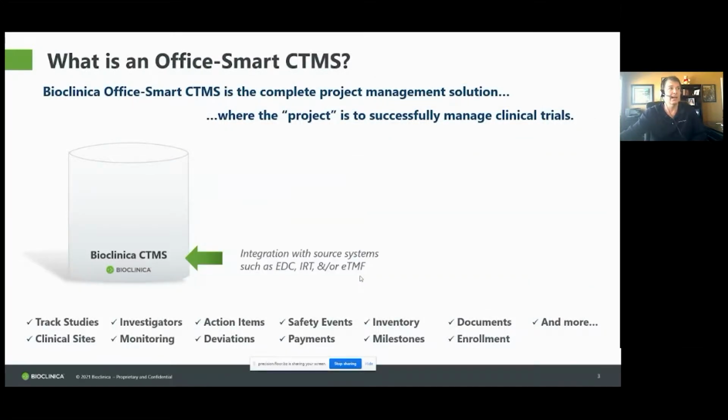Now, Bioclinica CTMS. If you Google CTMS, you're going to get 30 different e-clinical companies saying that they do this, and there are 30 different companies that can track your operational data through your trial. However, if you want to track studies, investigators, your clinical sites, and your individual studies across all studies, then you need a relational database. So that's something different than an EDC system that's collecting operational data. This is a system that brings in data from all your EDC systems and paper studies and normalizes that information so that you can manage them consistently.